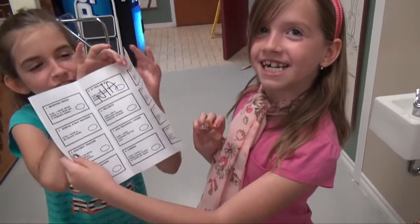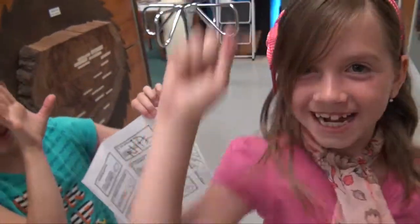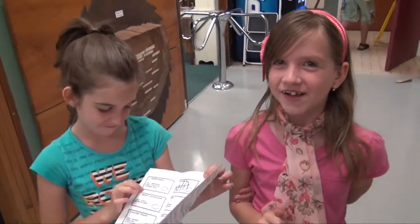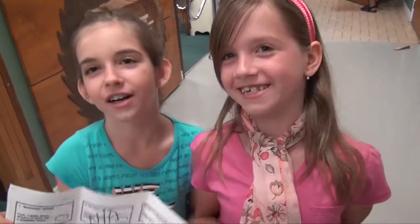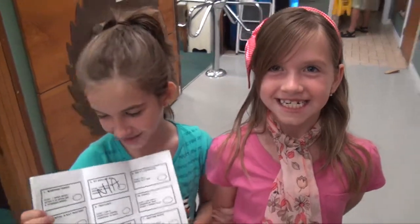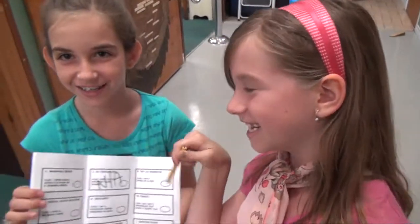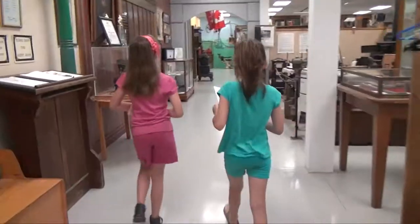So who do we have here? Audrey, Al, and Emma. All right. Audrey and Emma, what are you doing here today? We're finding stuff for a scavenger hunt. The treasure hunt. Here's a pencil to check it off once we find it. Excellent.